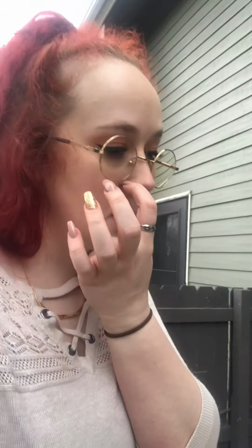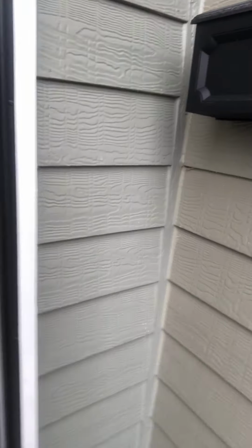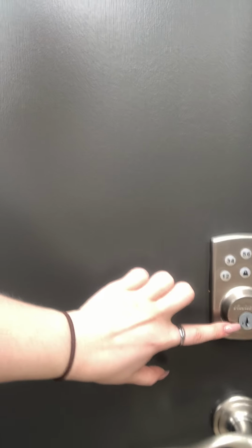Of course, here we've got a nice little area for you to have a little patio space, or a nice little outdoor area where you could do a little garden, maybe a table. And of course, here's your mailbox right at your entry. Now this apartment also features those lovely digital locks to give us that keyless entry as well as the manual key entry. Let's go inside.